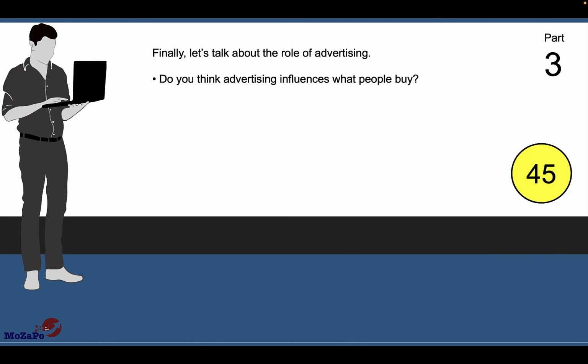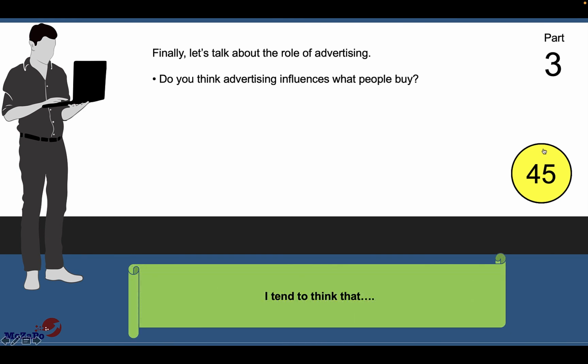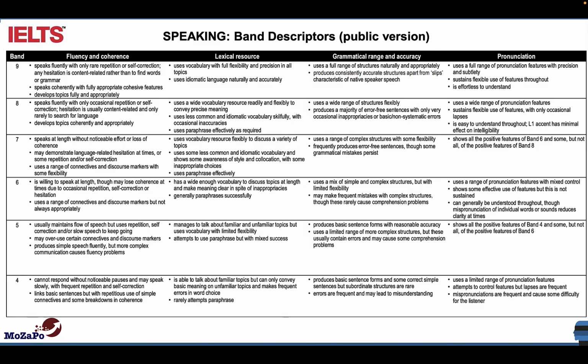Finally, let's talk about the role of advertising. Do you think advertising influences what people buy? And this is the end of the speaking section.